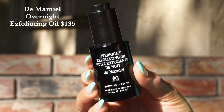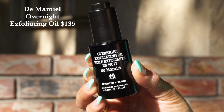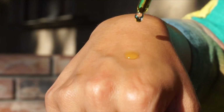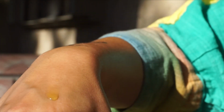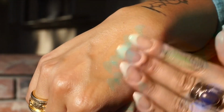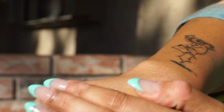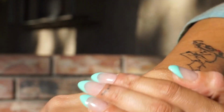Next up, from Deamiel, we've got their overnight exfoliating oil. Now this I have been using. This is essentially going to help you unlock radiance while you sleep, and I can't really ask for more than that. In here we've got caprylol salicylic acid, we'll just call it CSA for short. This is a liposoluble salicylic acid that's essentially going to gently exfoliate the skin and gently refine the skin texture. This does so very gently.